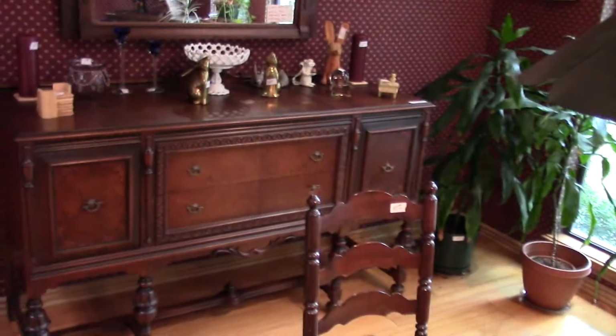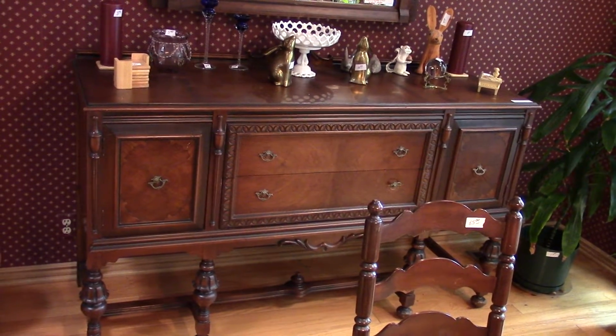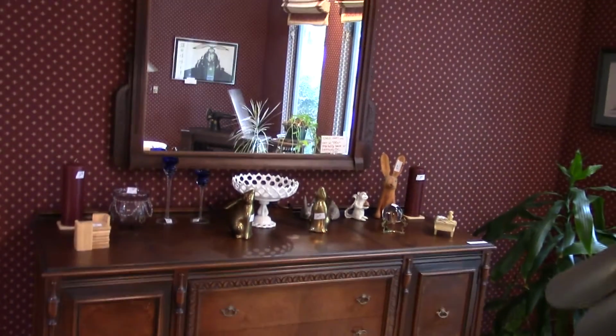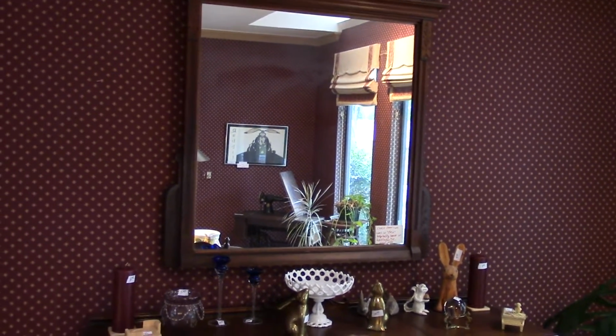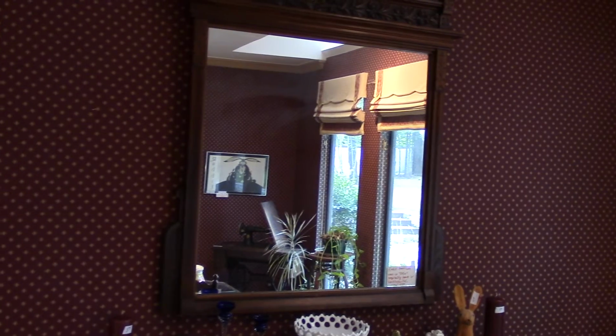And in here we also have a 1920s buffet. We're selling it, and the mirror on top of the buffet is the mirror that also came from the Oklahoma House in Washington, D.C. And this also was in the Smithsonian at one time.